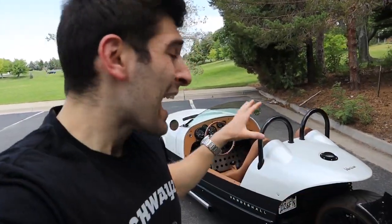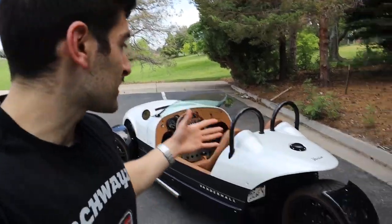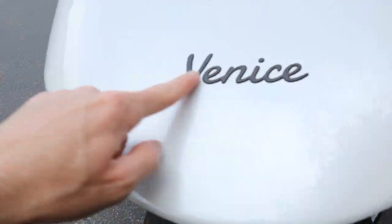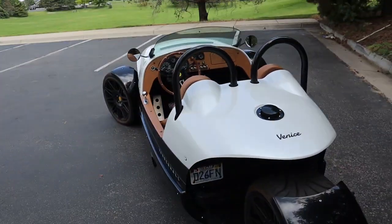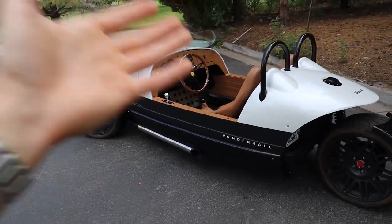I guess there's only a few out there, but the Polaris Slingshot has a totally different stance and a totally different look and almost a different purpose as compared to this Vanderhall. And then back here, you've got it finished off in Venice. So very classy, maybe European or California style, even though it's made here in Utah.